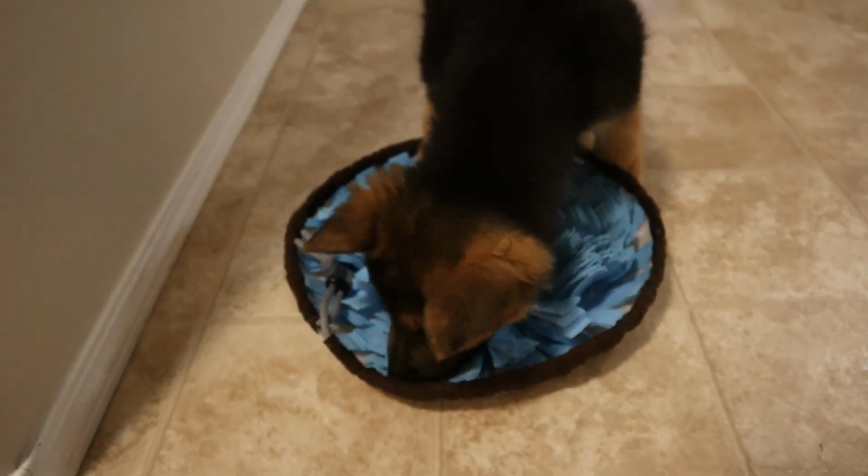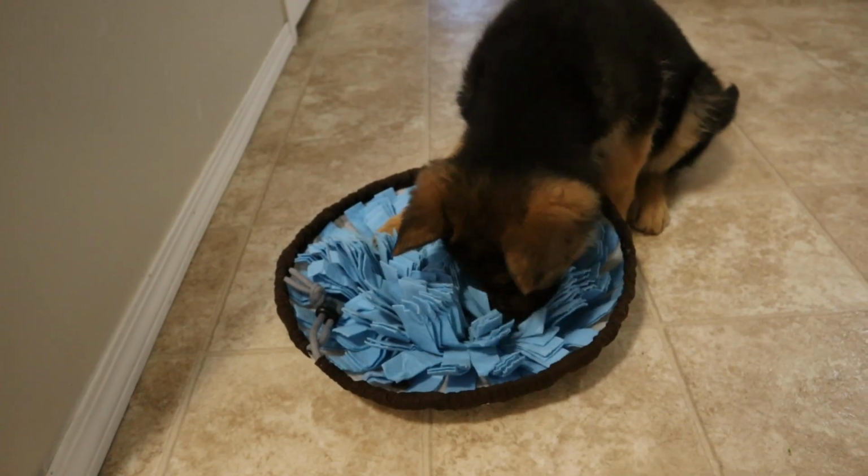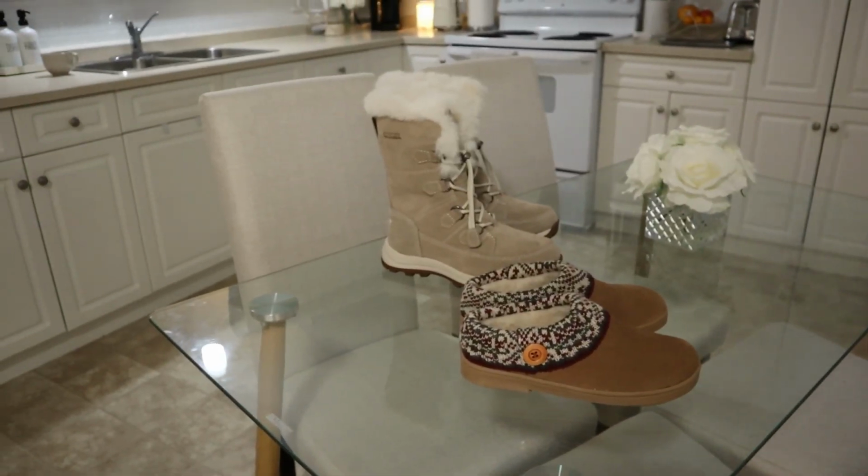Oh, there's more kibble. That's the trouble with that mat. He thinks he has all the kibble, and then 10 days later we find another piece of kibble. So anyway, those are my 2 shoe finds.